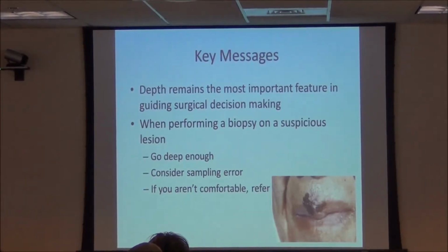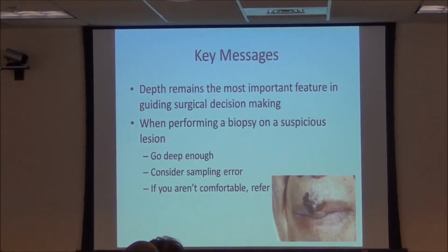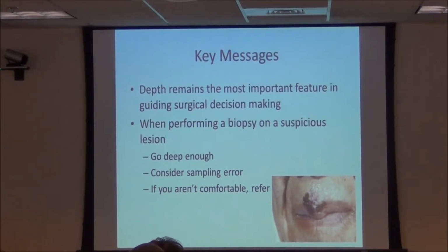So I think the key messages are that the depth of the primary tumor remains the most important feature in guiding surgical decision making. So if you're going to perform a biopsy on a suspicious lesion, you've got to go deep enough. The other thing that we sometimes see in the office is what I would refer to as sampling error. So here's a picture.